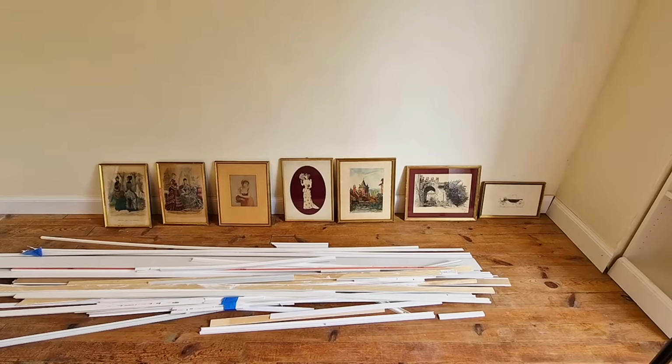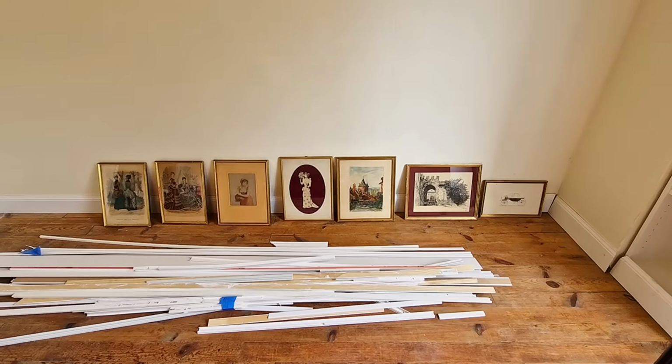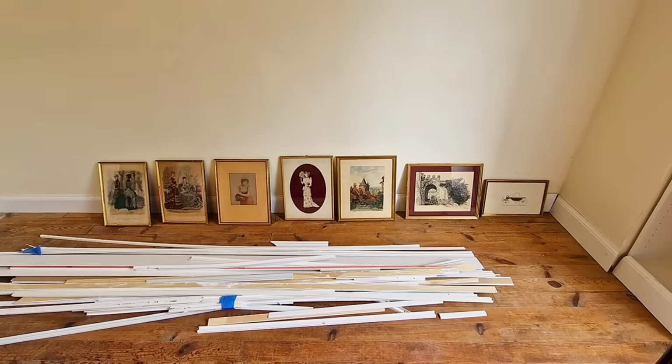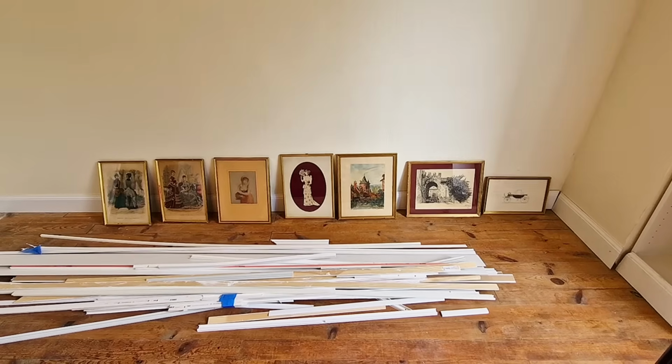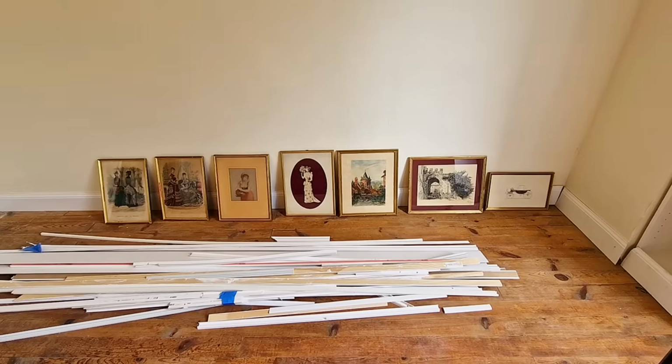Well, that was a very successful rummage. I found all these other pieces of art that match the same color pattern and the same kind of semi-Victorian vibe. I think that they're going to look beautiful. They all even have similar frames, so that is very, very useful.